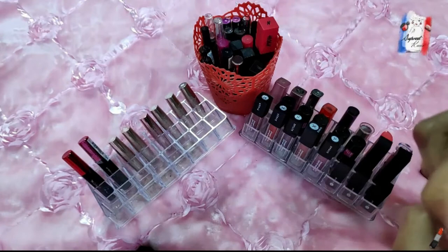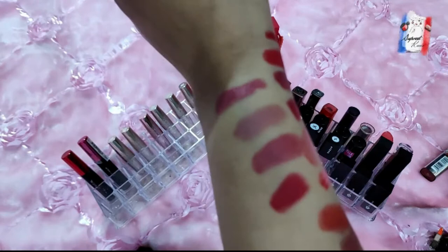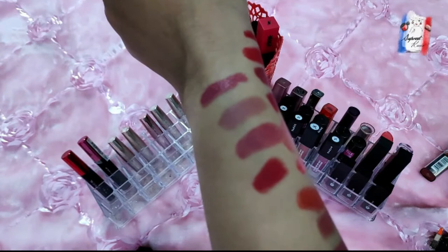Okay, so let me swatch them for you. Scarlet. This is how Scarlet Deja Vu looks. Again, a red shade, which is very beautiful, good for Indian skin tones. I think it will suit every skin tone very well. Be it dusky beauties or medium skin tone or fair skin tones, it'll suit everyone very well.